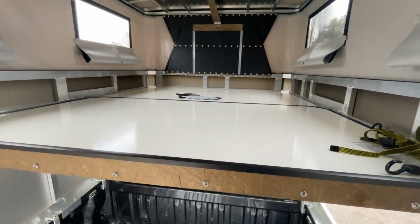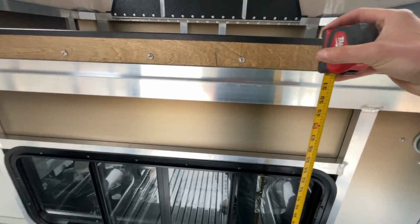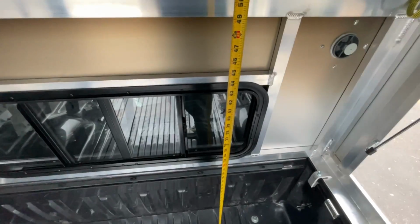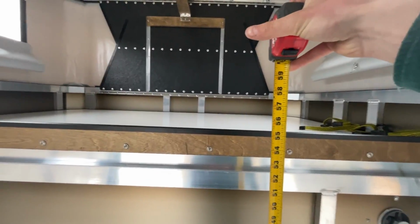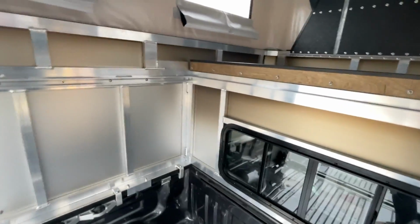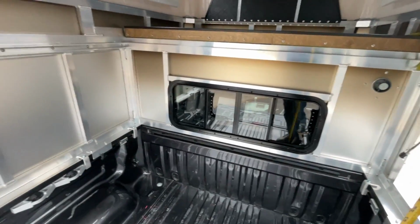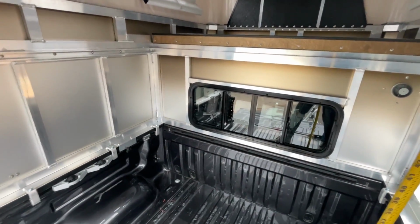Oh yeah. Did I mention this thing is tall? About 54 inches from the floor to your sleeping platform. That's plenty of room underneath to build a bunk for the kiddos or even just a little reading nook for when you want to go to bed and your partner wants to hang out.